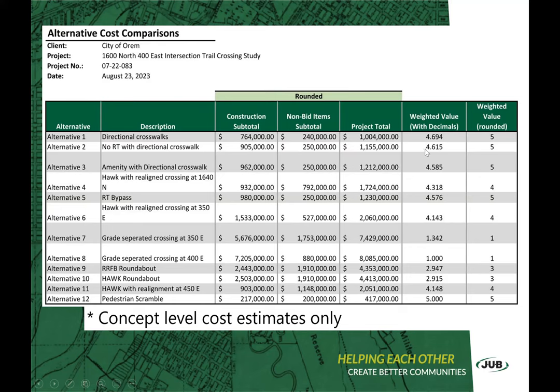We then went through and did a weighted value of costs, basically created a range from what the most expensive option is to the least expensive option, and gave them a weighting value or a score. A score of 5 is the best. That means that it falls within the range of lowest cost, most cost effective. And a score of 1 means that's the most expensive. So we just ranked them and scored them.